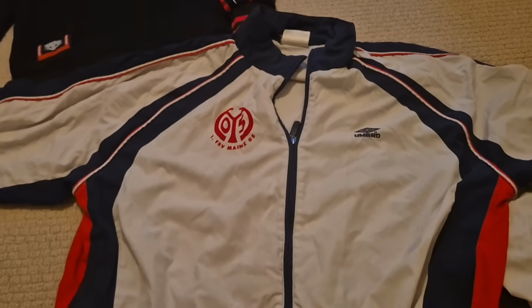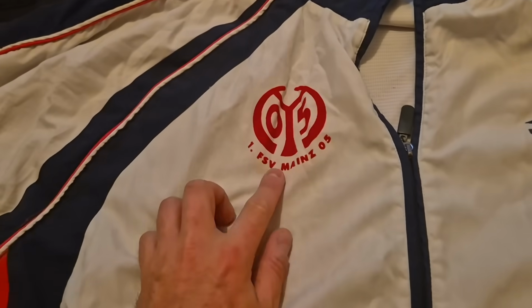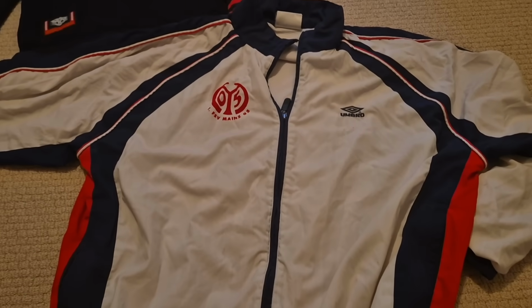And this one here, full zip down the middle. Nice retro badge up there as well. FSV Mainz, that's a German football club, that is. Only a small little Umbro hit there. That one there, that's sold for 40.